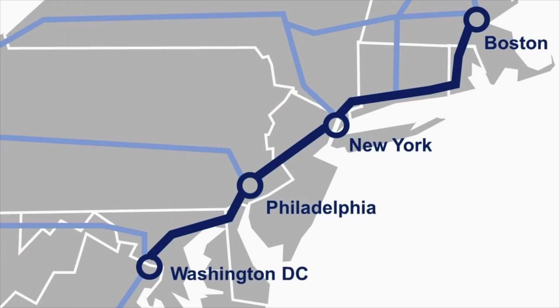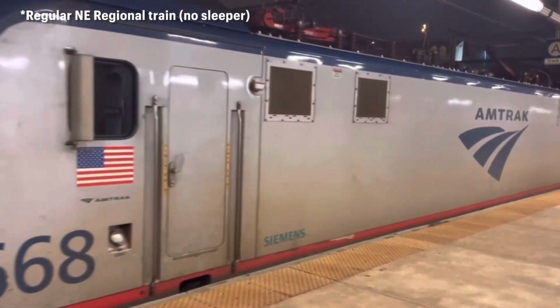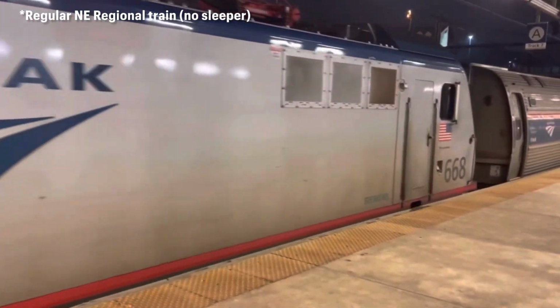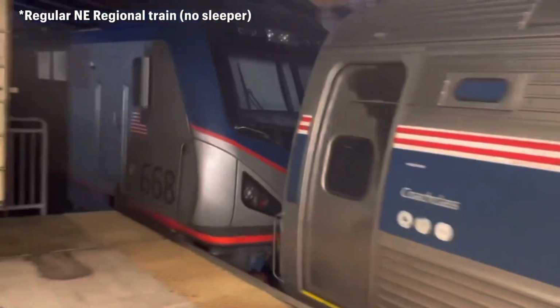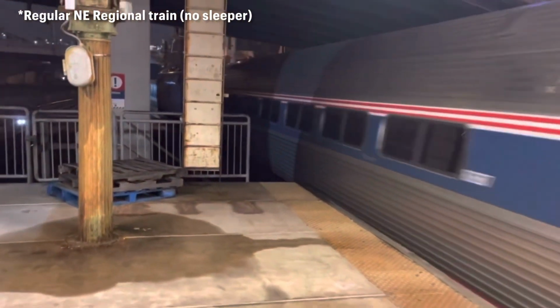Now, the Northeast Regional is Amtrak's most popular service, connecting Washington, D.C. with Boston through cities such as Philly and New York. Some trains continue either to Springfield, Massachusetts, or to different destinations in Virginia. While the Northeast Regional is Amtrak's most frequent train, all runs are practically daytime runs, which is why this Northeast Regional 66 is such a big deal.